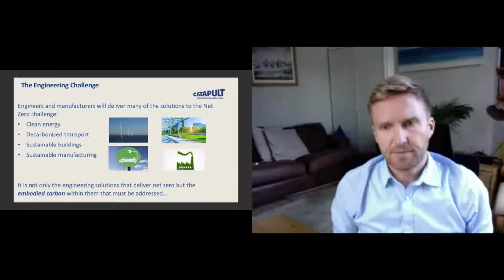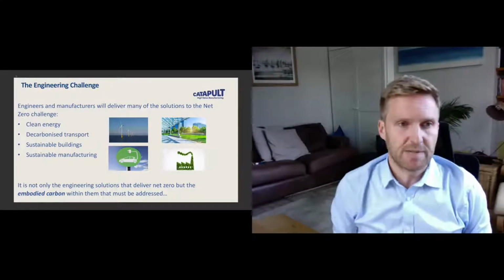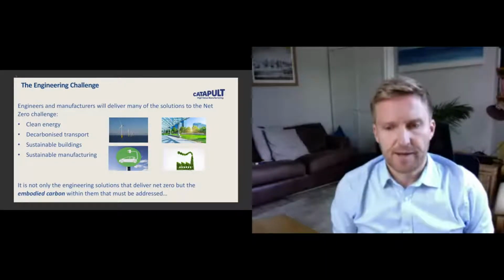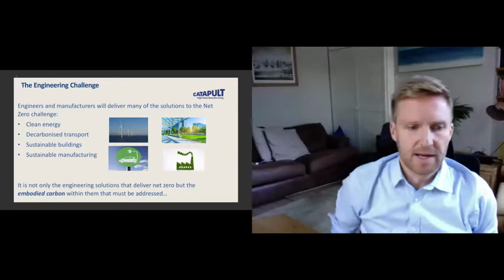Sustainable buildings, so decarbonisation of buildings, and there's a lot of work starting to look at through life operation of buildings, not just the design phase, but how they operate through the life cycle and end of life. And of course, sustainable manufacturing. So it's not only the engineering solutions that deliver net zero, but it's the embodied carbon within them that must be addressed.